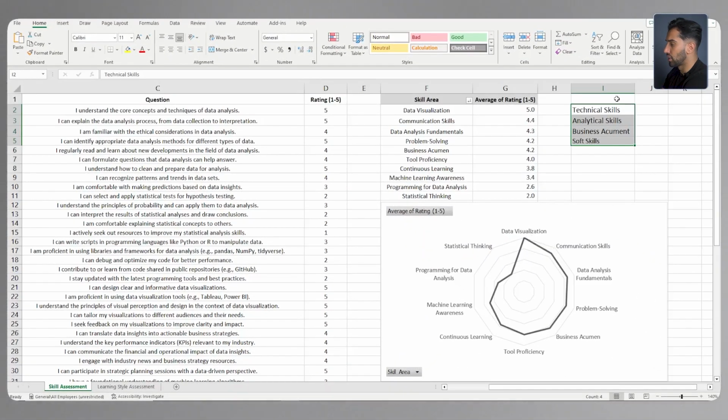If we go back to the assessment, I'm going to paste in the different skills that I spoke about there at the end: technical skills, analytical skills, business acumen, and soft skills. So data visualization falls a little bit in between technical and analytical skills, and I think I score quite good on that.